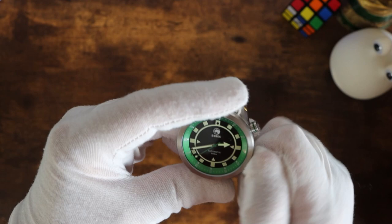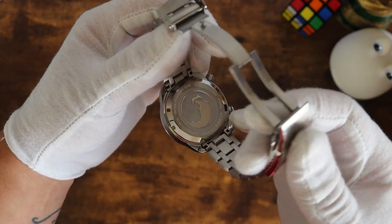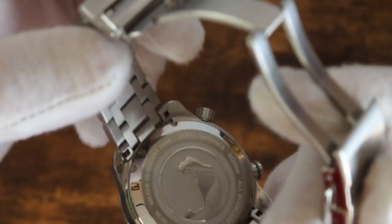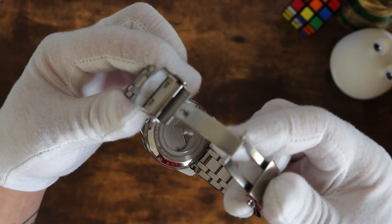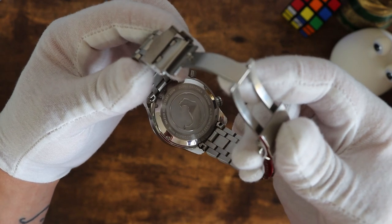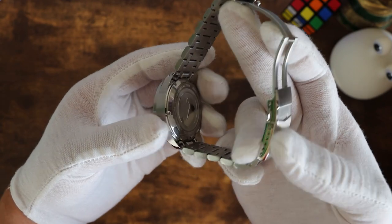Now, going back to the solid case back, the logo is deep stamped, it's not laser etched, which looks a lot more premium for me, and as you can see it has a heart shape deep stamped on the back, so no display case back. And according to Cal at Zebec, this is because he felt the NH38 wasn't attractive enough to have a crystal case back, so he gave that a swerve basically.